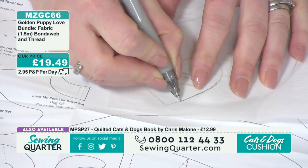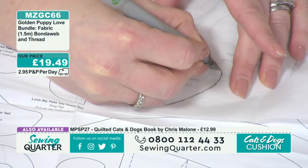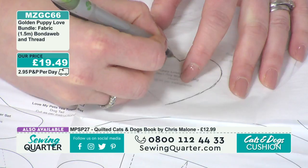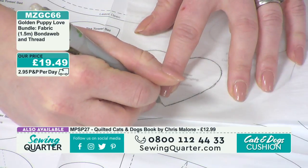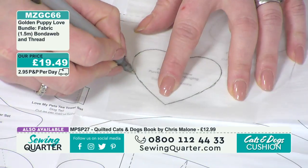And if you have a shape that is not symmetrical, then you need to make sure that either you reverse the pattern or you check whether the designer has reversed the pattern for you. Right. Because you apply the Bonder web shape, once it's cut out, onto the reverse of your fabric. So if you're doing a letter or something like that, you need to make sure that either you reverse or it has been reversed for you.